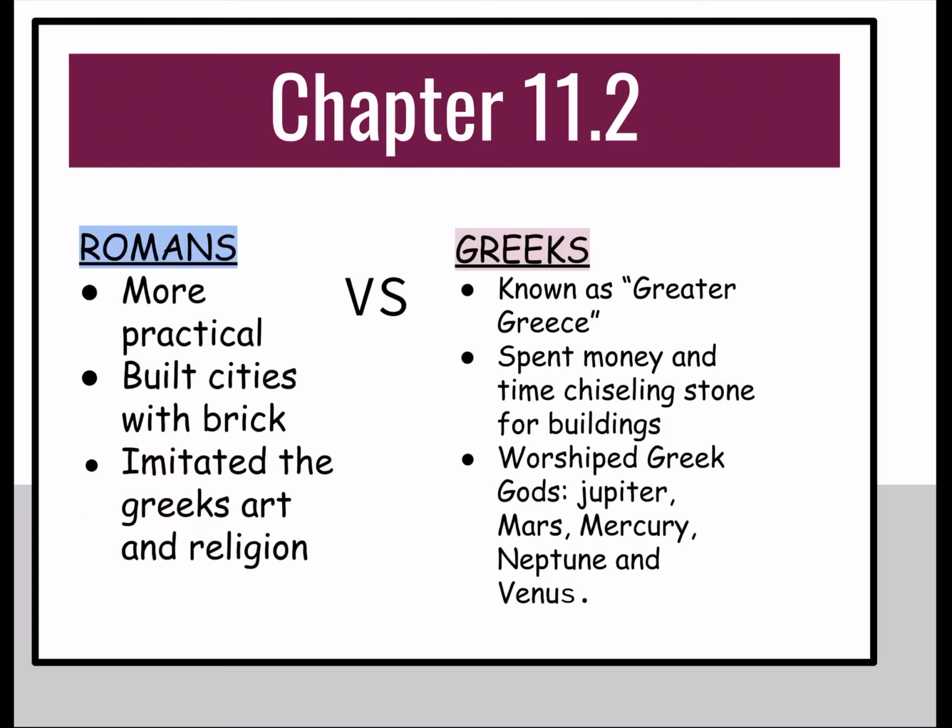Romans were very practical and very reasonable, where Greeks were kind of showy and did all these big spectacular things. But with that being said, the Romans actually copied the Greeks in art and who they worshipped as gods. The Greeks worshipped some gods that you might know of that you wouldn't consider being gods: Jupiter, Mars, Mercury, Neptune, and even Venus. Isn't that pretty funny, that we hear these names and we automatically think planets, but back in the day, they were gods that the Greeks used to worship.